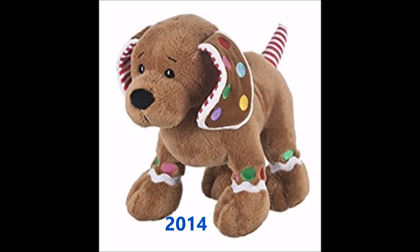My favourite Webkinz for 2014 is, of course, the Webkinz Gingerbread Puppy. That was a Webkinz I wanted for so long. It was like my dream Webkinz for years. And I finally got one this year. It was the best moment in my entire life.